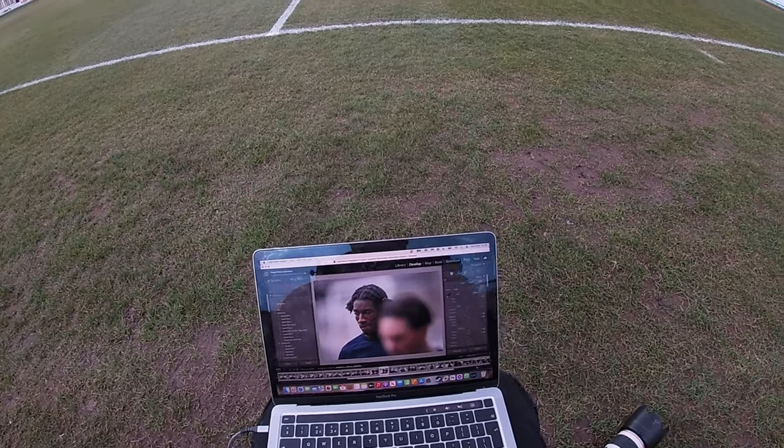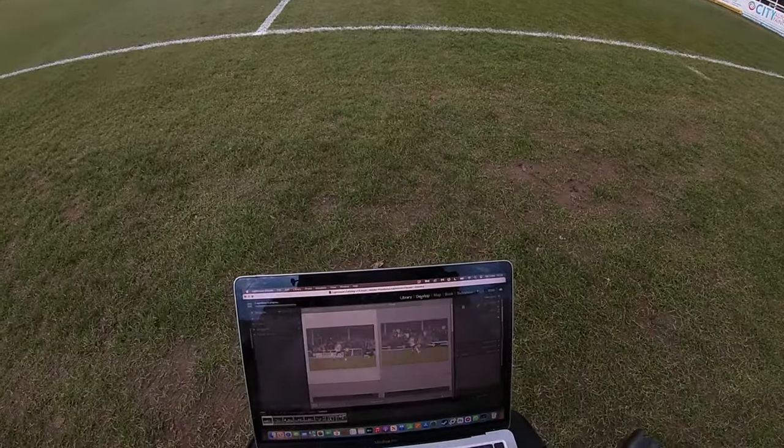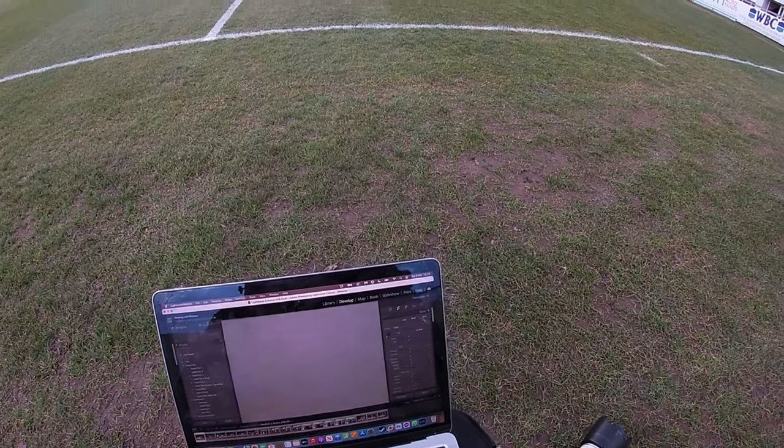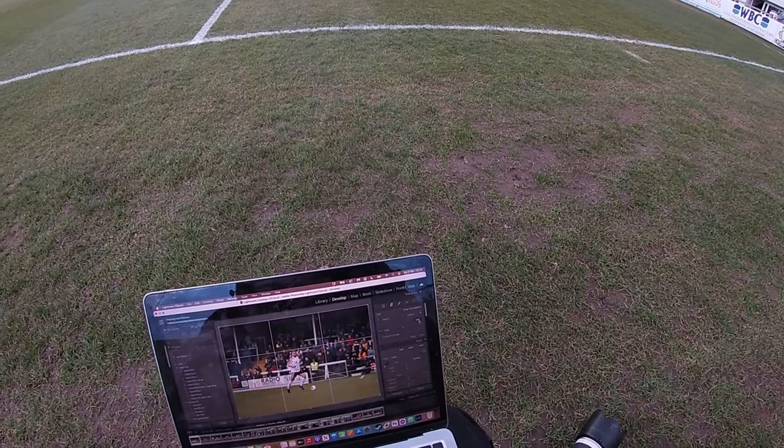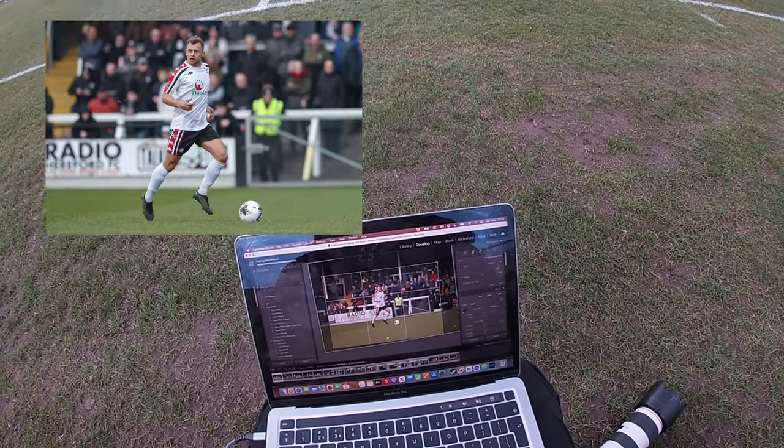So, as the 10-minute mark approaches, I select a handful of images I'm going to send to the media team, keeping an eye on the game at the same time. Being in a ground with supporters, you usually hear when something is happening, but it's good to keep your wits about you.